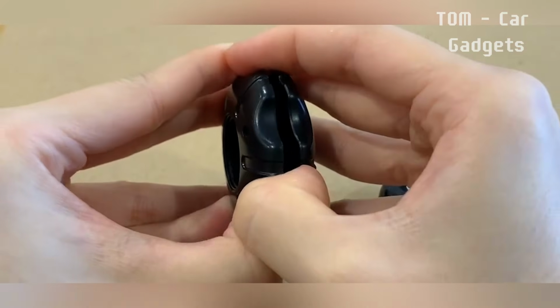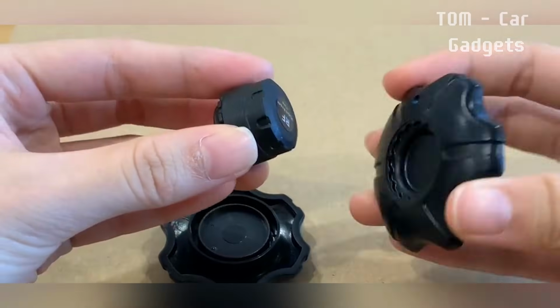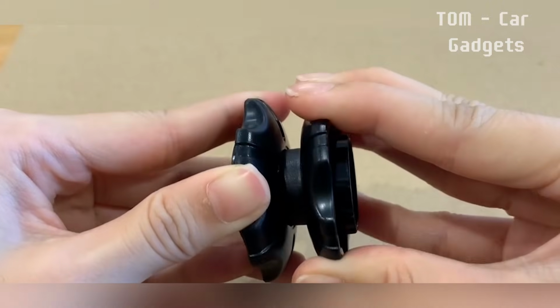Setting up the TM7 is a breeze. It's a simple 5-minute process, and the user manual and online video guides walk you through every step. If you have any questions, our support team is always ready to assist.